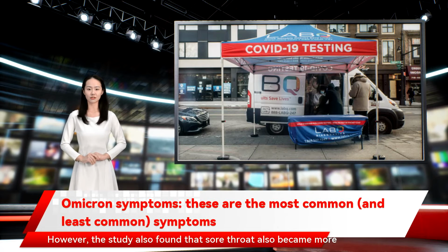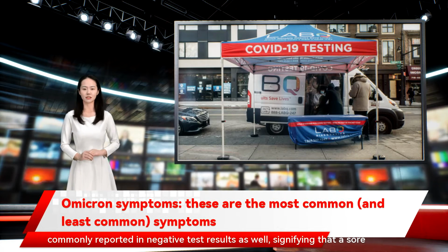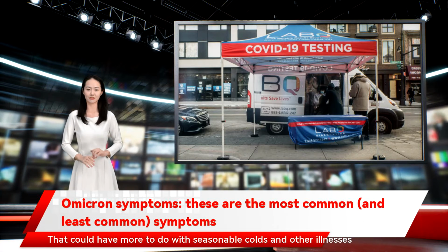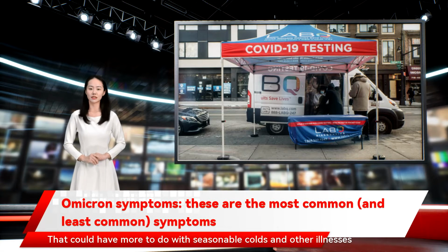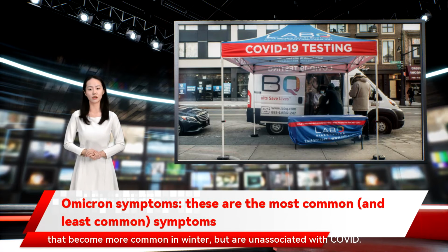However, the study also found that sore throat also became more commonly reported in negative test results as well, signifying that a sore throat may not be a predictor of an Omicron infection. That could have more to do with seasonal colds and other illnesses that become more common in winter, but are unassociated with COVID.